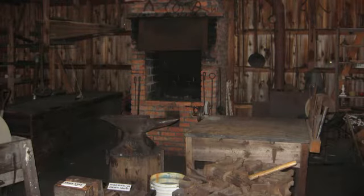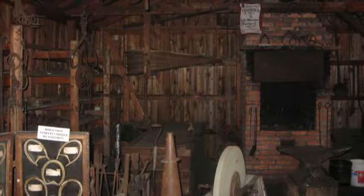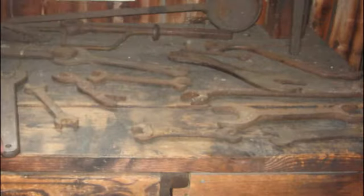Yeah. There's the blacksmith shop. I love a blacksmith shop. A lot of horseshoes. I don't know what I'm looking at when it comes to a lot of things in a blacksmith shop. That would have been the shoes he would have made to put on the horses. Yeah. That's the bellows. Well, righty. Look at all the old tools.